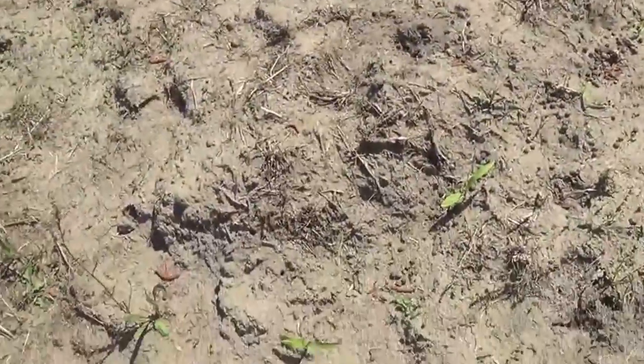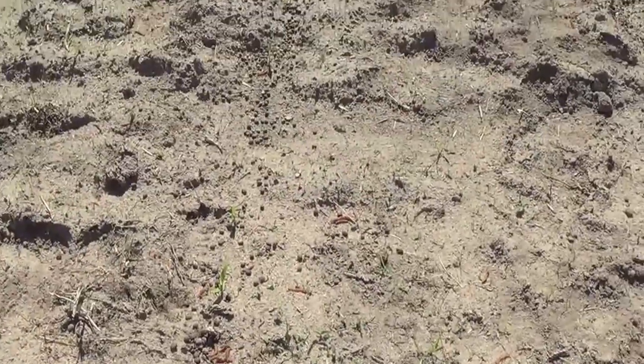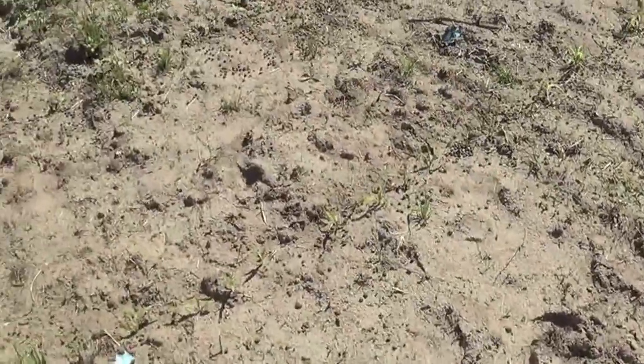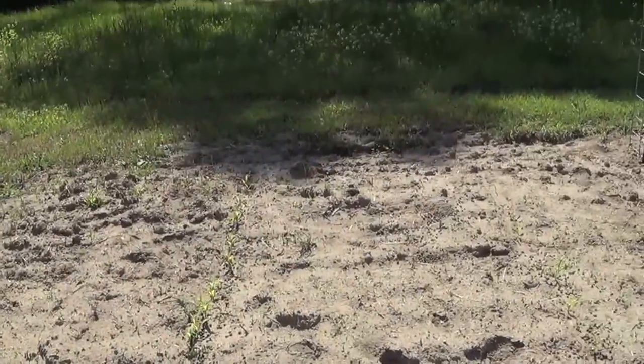My corn I think is doing awesome. It is starting to come up. It was up about a week ago and it's still growing. I need to come out here and thin this row out because there's a lot of them.